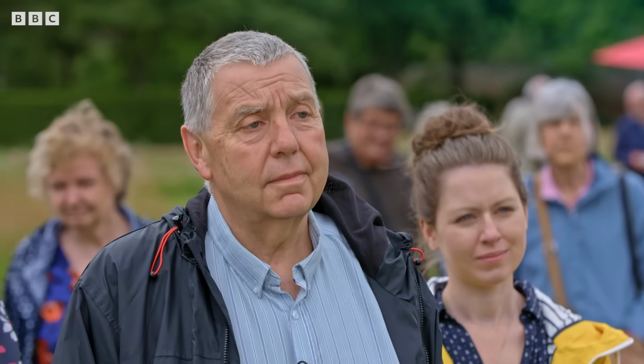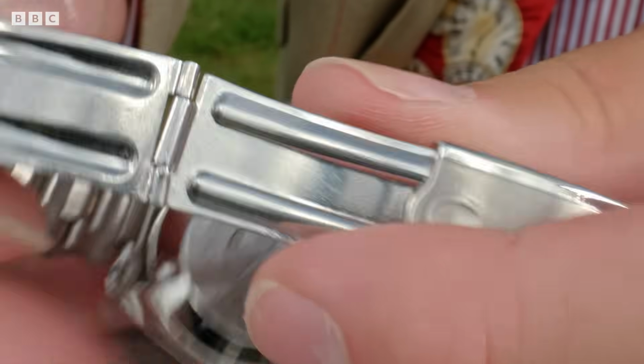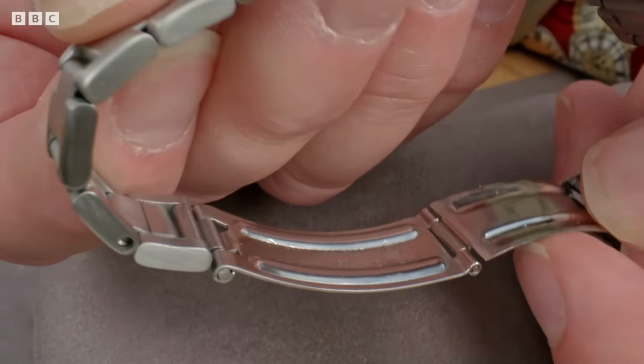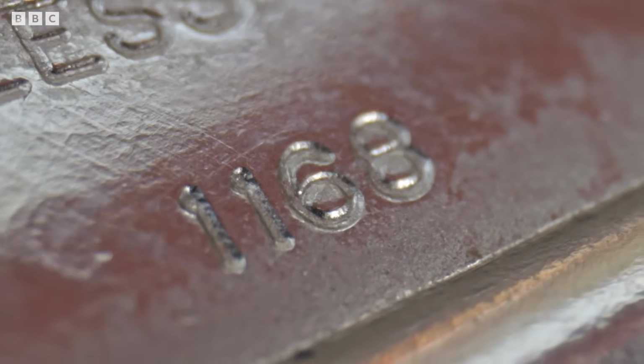Sounds a lot of money, but actually the rate of exchange was sort of interesting. It equates to just under £300. 300? 300. Wow. That's still a chunk of money then. From the collector's point of view, the pushers are fatter. The case is rather different to accommodate the big pushers. It had more of a chunkier strap, which was the 1168, which this one is, so this is all 100% original.